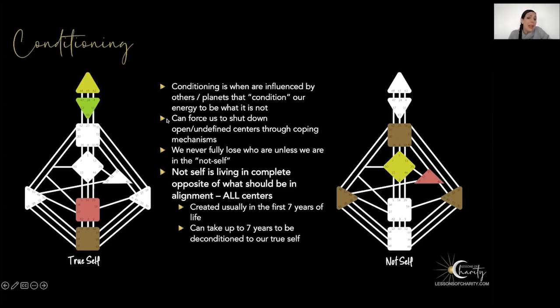But wherever you do see white is what's going to be conditioned consistently, meaning who you're around, the transits, the planets, when they're rotating around, those white centers can easily be affected. Color-wise, it's going to be things that are more fixed for you. And those are going to be influenced in your childhood, usually up to age 7.